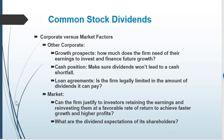So what affects these numbers? Growth prospects are going to affect how they make their decision. If there are a lot of growth opportunities, they would rather hold back cash than pay cash out to dividends, because they want to buy this future growth.